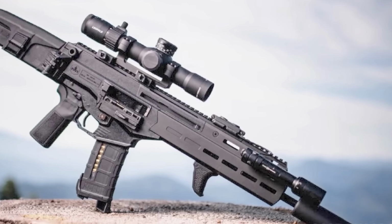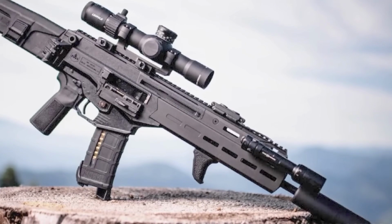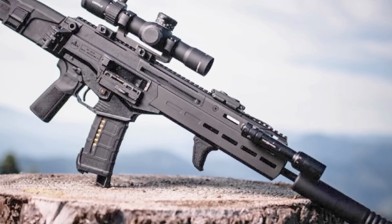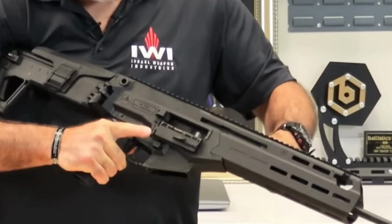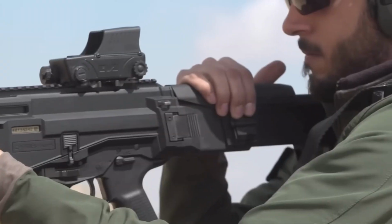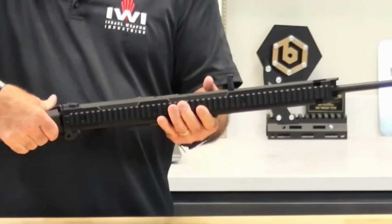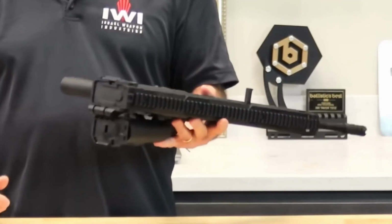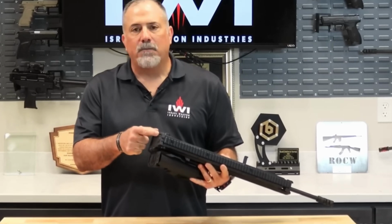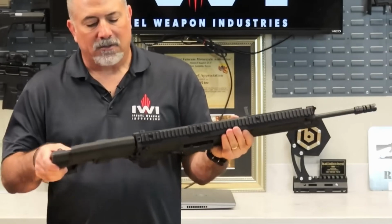All metal parts of the IWI US Carmel are corrosion resistant, and the 16 in barrel is a cold hammer forged steel unit that's chrome lined for durability and free floating for enhanced accuracy. A Picatinny rail traverses the entirety of the upper receiver for mounting optics and accessories. Lock slots at the 3, 6, and 9 o'clock positions pave the way for additional accessory mounting. QD sockets are found throughout the buttstock.